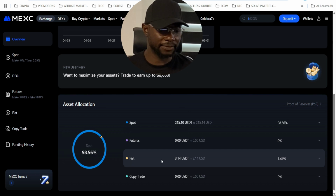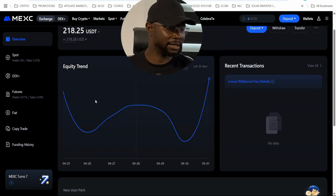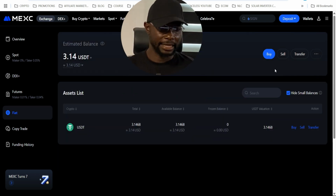There are many ways to do that. Even from here, you are seeing fiat in here now. Just click on these dotted lines, then click on transfer. That is one method. Another method is this. Look at fiat here, click here, and you will see the money. Then click on transfer from here or from here down here. But from here, let me click on transfer.